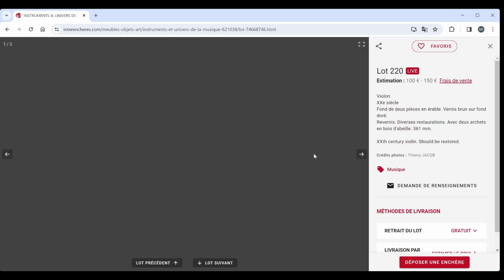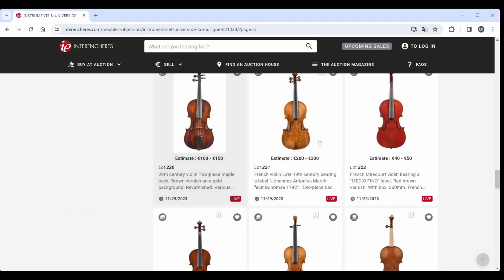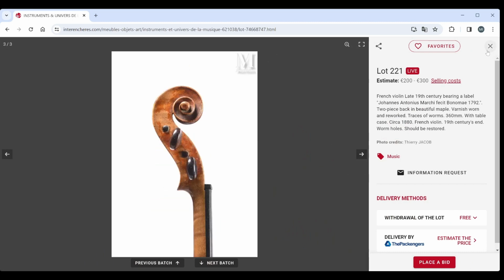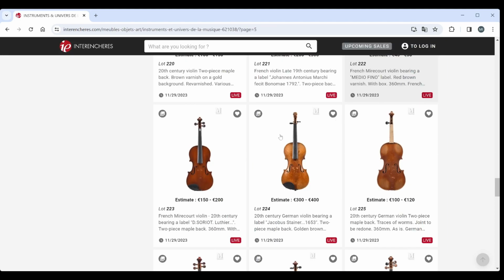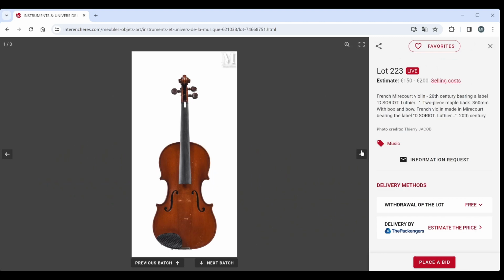20th century violin. That's had the varnish messed around with, I think. French violin 19th century, looks like it's lost a lot of varnish. Something funny's gone on with that. 200 to 300. French Medifino, the low budget ones. Okay. French miracle violin, 20th century. The De Soriot label.